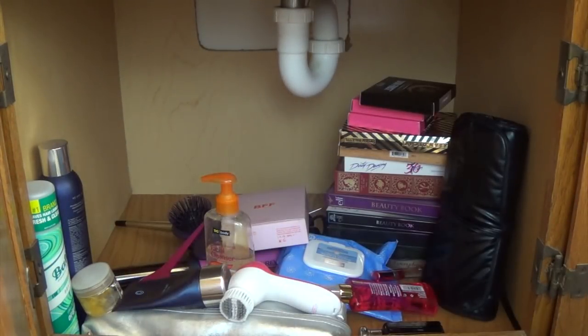So I think that's everything that I wanted to go through. So now it's just time to organize everything and make it look really nice.